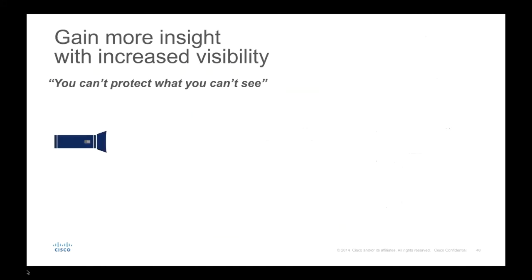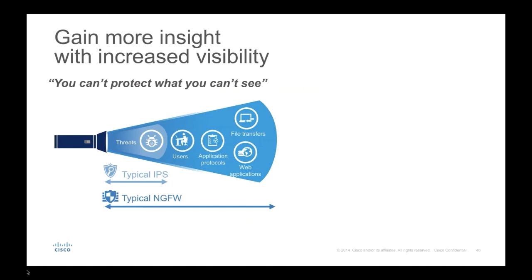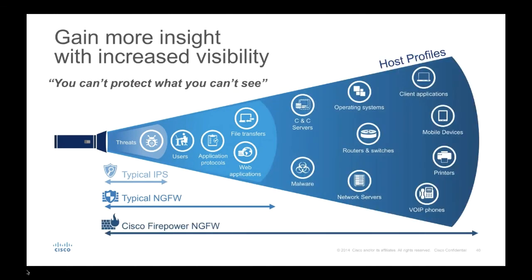And then from a visibility and control standpoint, the second big differentiator, I just wanted to build this out for you. The typical IPS had been very threat focused. When we look at the typical NGFW, that's where we've added the application visibility and control.